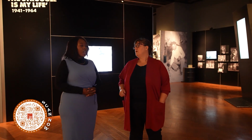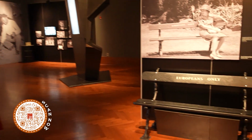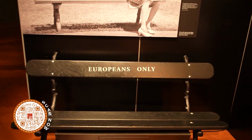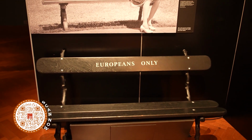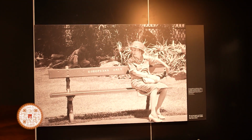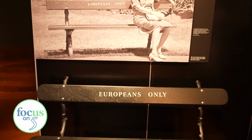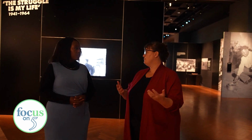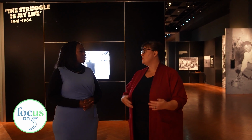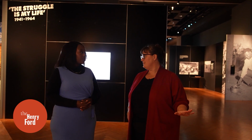Yes, for sure. Now talk about this bench. You were saying that you've been noticing things as people journey through this exhibition. This bench is one of those pieces. You can see the actual historic photo above it: if you were white European, you could sit on this bench. If you were what was considered in South Africa colored, which was often Asian descent, many other things, or you were black, you could not sit on this bench. That was purely illegal.